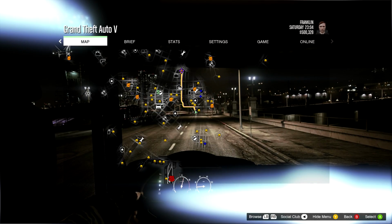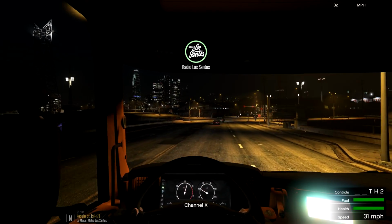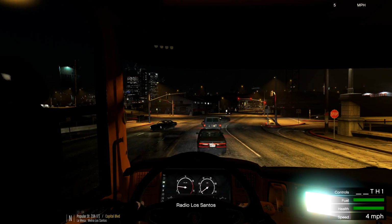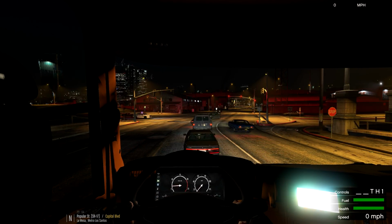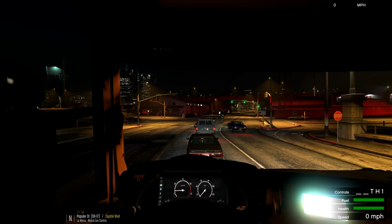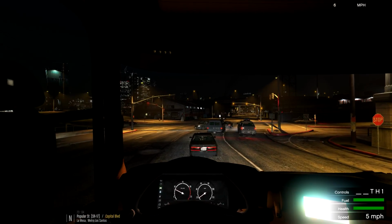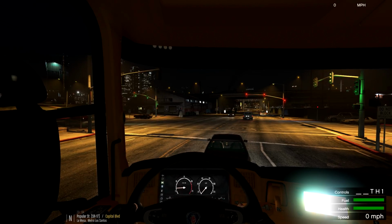Turn left. Yep. Okay, up ahead, turn left. You got it. Make that left, and then we'll head up to Grand Senora. I assume we're probably going to go to the junkyard. Oh, we didn't quite make that.